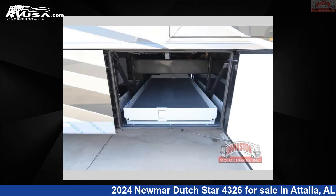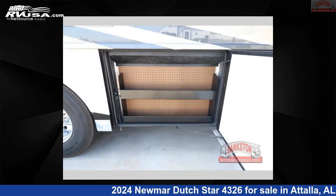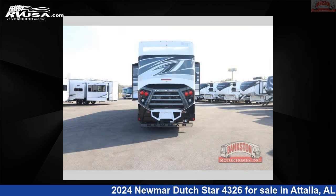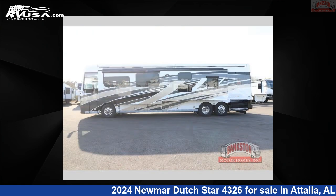This new Newmar is 43 feet 0 inches in length and features a STRATTON interior, sleeps 7, slide-out, and 105 gallons fresh water capacity. The floor plan layout of this Class A features bath and a half, bunkhouse, rear bath. This 2024 Newmar Dutch Star 4326 is built on a Freightliner Tag Axle chassis.